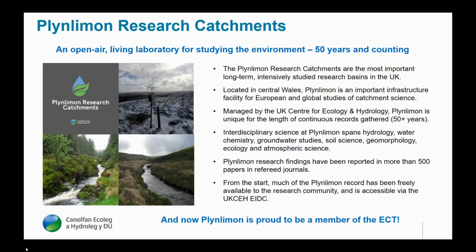Interdisciplinary science, primarily. Plynlimon's a very large set of research catchments. And we've done everything from geomorphology to groundwater work to kinds of things you're probably familiar with in terms of water supply and water quality. Findings using data from Plynlimon have been published quite extensively over the years. I think the last time we counted a couple of years ago, we found about 500 articles that use data from Plynlimon. So the kinds of information that we generate, it's really widely spread.